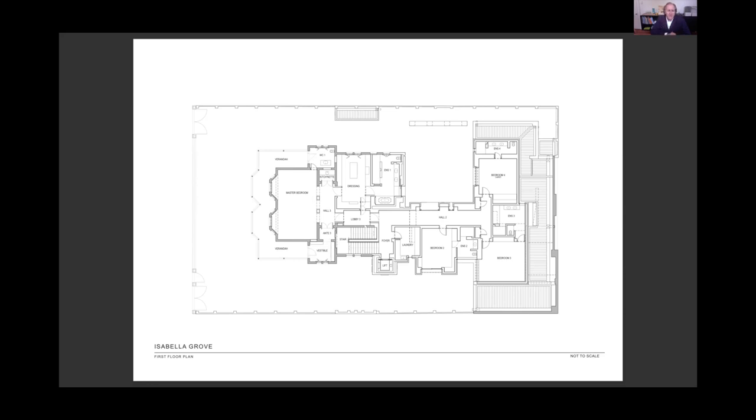The first floor followed directly above that, with the front of the house being almost a suite for the clients with their bedroom, dressing room and ensuite bathroom. And interestingly, they also wanted a nighttime bathroom. And then towards the rear were three bedrooms for the children.